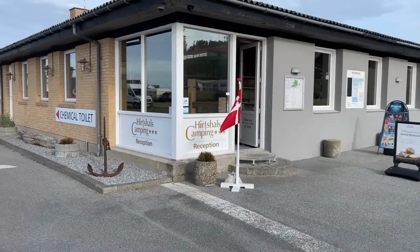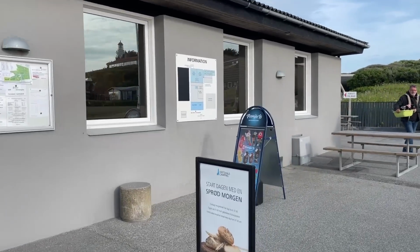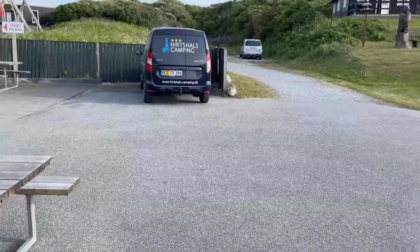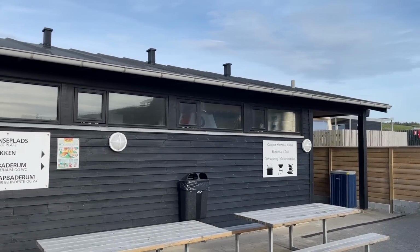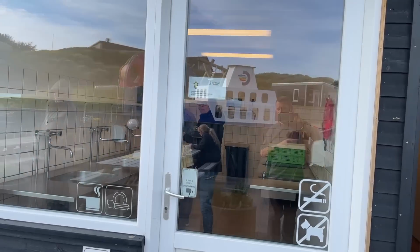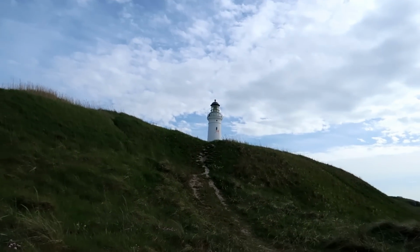Quick walk around at the entrance: camp shop, reception, nice people. Not a video too much, but the usual stuff: toilets, barbecue point, washing up facilities, and a TV room. Just at the other end of the campsite now, and you can tell it's a bit breezy. We'll have a walk up there, I think.